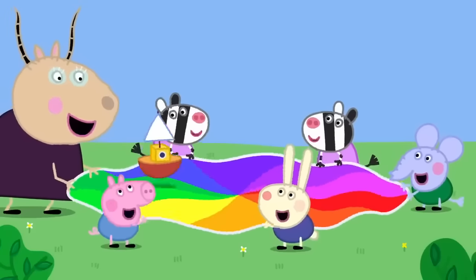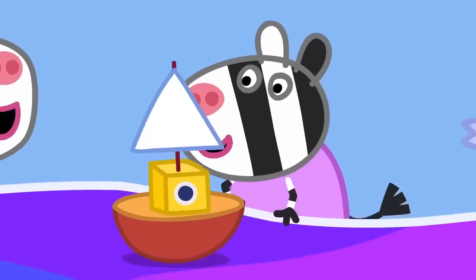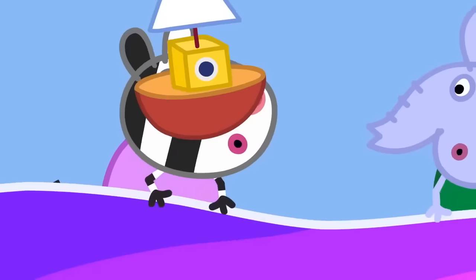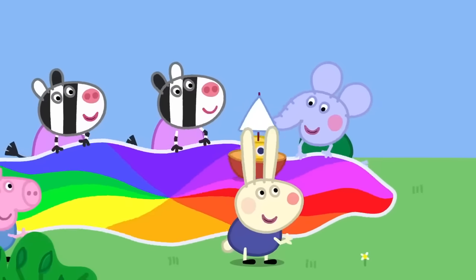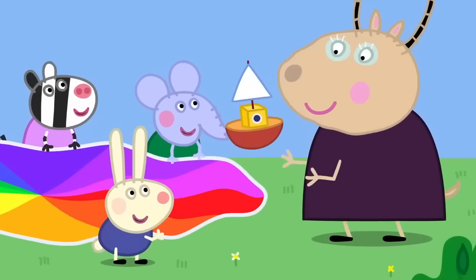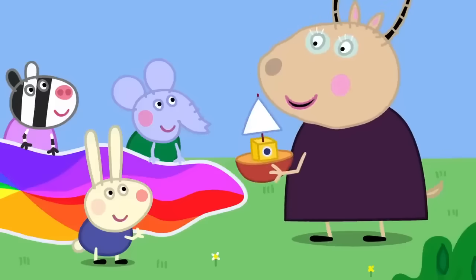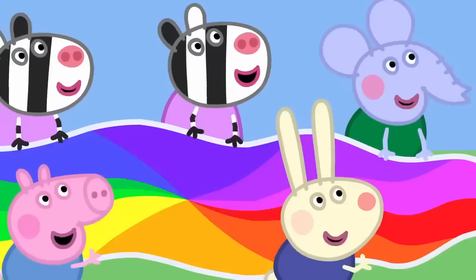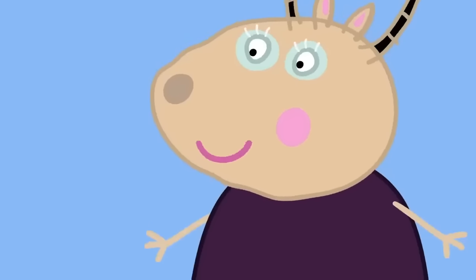The boat bobs up, the boat bobs down. A bobby bobby bobbing, bobbing around. The boat bobs up and down. And the little boat sails away. Say bye-bye to the boat. Bye-bye. Okay, now it is the turn of the big children.